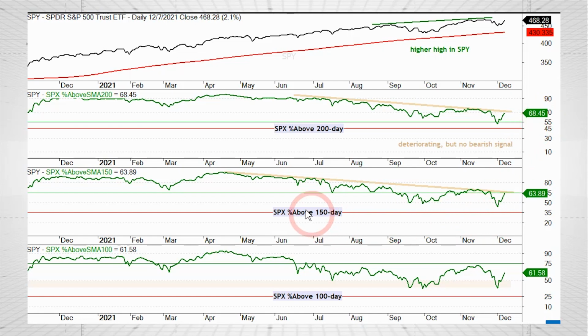Then we look at stocks above the 150-day. It's also deteriorating. Got a big thrust up here, but let's see a breakout and some real expansion in participation to get this reversed here. So deterioration is a yellow flag. It's not actually bearish until you get a move below that 35% in this percent above the 150-day. And this is part of my composite breadth model, and I will be monitoring it every day and every week.